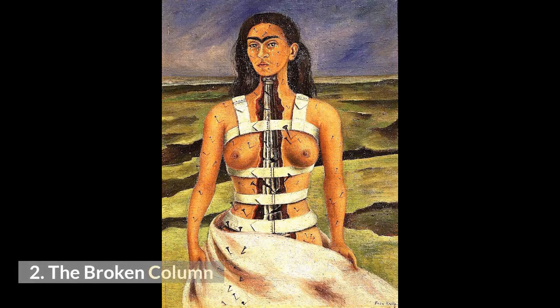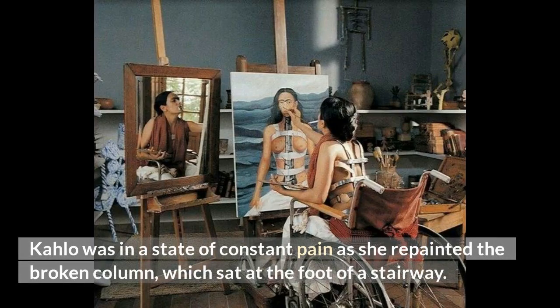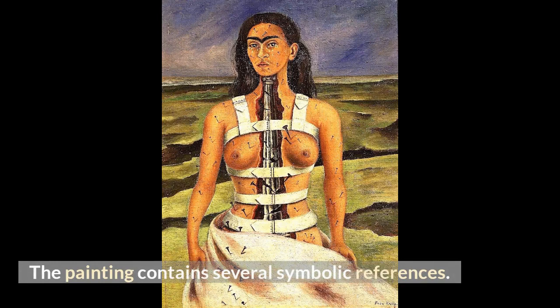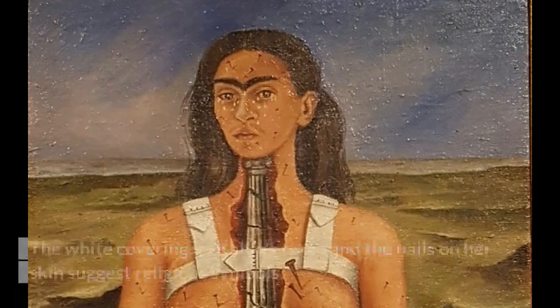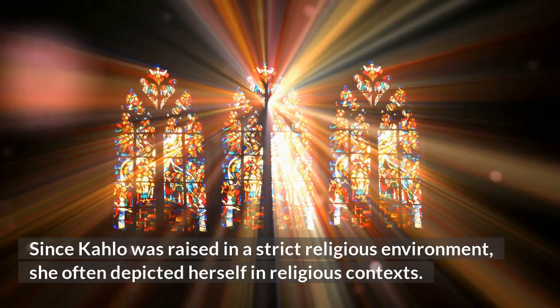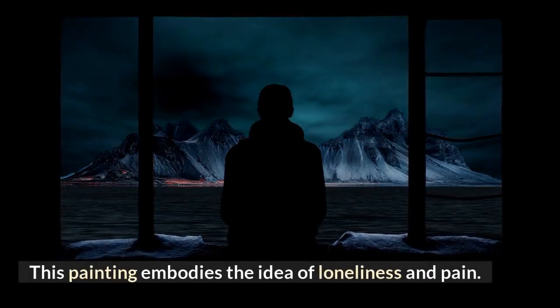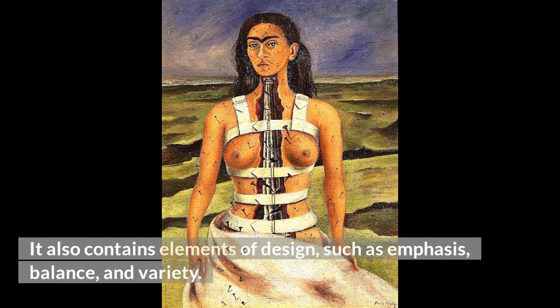Number 2. The Broken Column. The painting was created in 1944 after the artist underwent spinal surgery for ongoing problems related to a serious traffic accident. Kahlo was in a state of constant pain as she repainted the broken column which sat at the foot of a stairway. The painting contains several symbolic references. The white covering on Kahlo's torso and the nails on her skin suggest religious symbols. Since Kahlo was raised in a strict religious environment, she often depicted herself in religious contexts. This painting embodies the idea of loneliness and pain. It also contains elements of design, such as emphasis, balance, and variety.